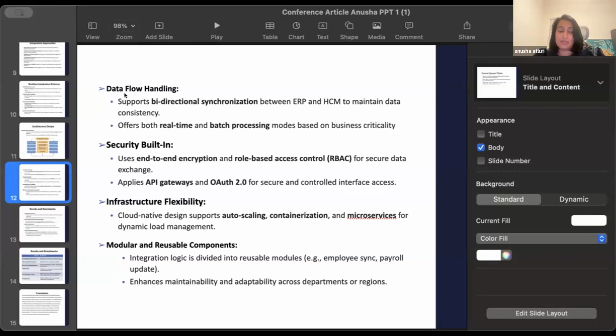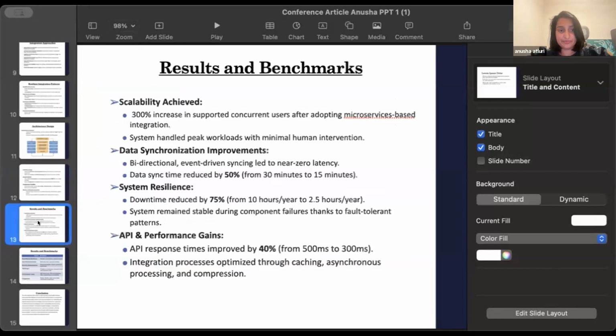Modular and reusable components. So it's like if you all know Java code, right? We have a function where we can utilize that, and let's say if it is very common, we will create some common place and we will try to utilize the function wherever we can. So it's the best way, right? We need to create some reusable components so that we are not duplicating when designing an integration.